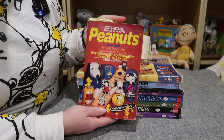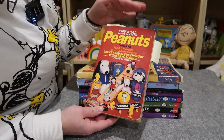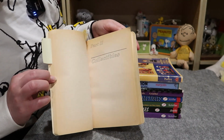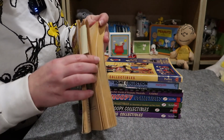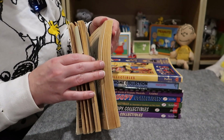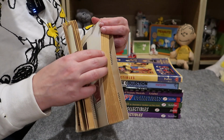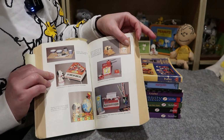So this is the first ever Peanuts official price guide. This one was written by Freddie Margolin and Andrea Podley, and this is from, I believe, like 1990 or so. It's a good guide. It'll give you some good information, but there aren't a lot of color photos. But it is a very compact paperback, which is nice. We do have some color photos in the middle here of some choice items. Love that.